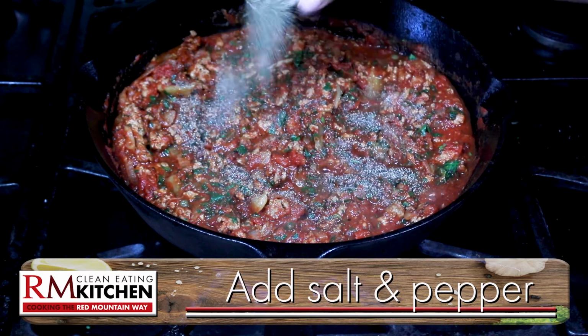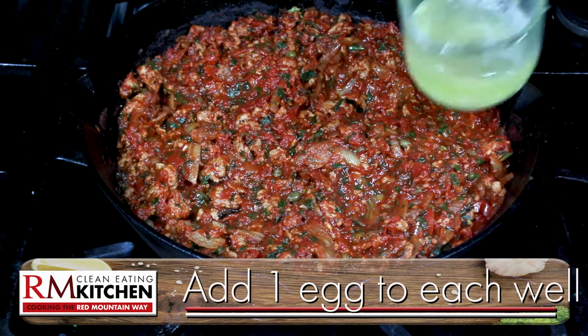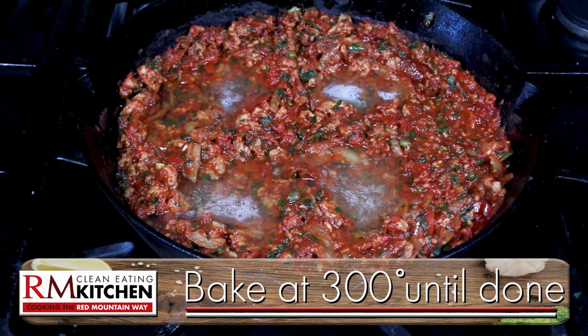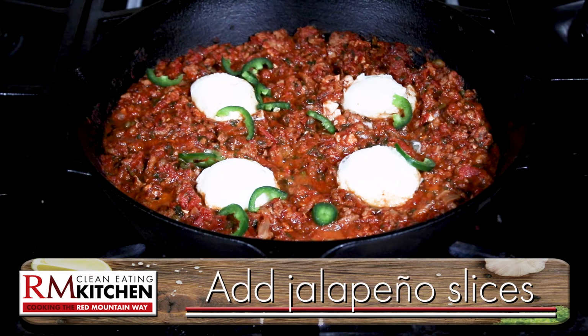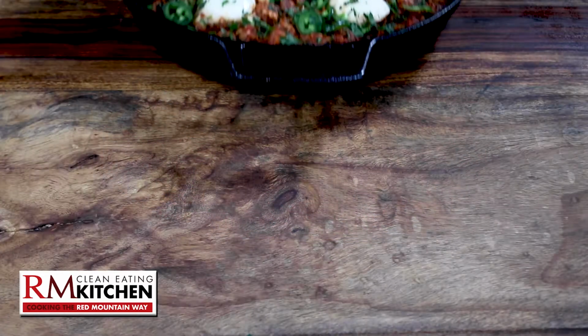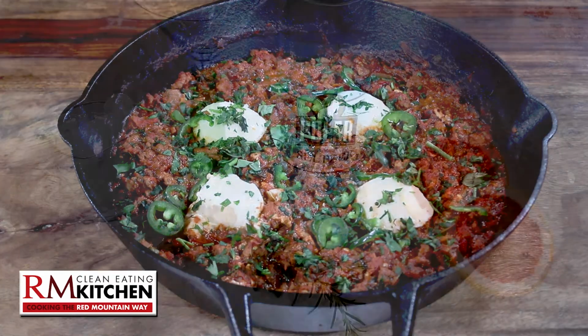Finally, a little salt and pepper. And then you'll make 4 wells in the mixture and pour 1 large egg white into each well. Now it goes into the oven at 300 degrees to cook until the egg whites are done just the way you like. And the finishing touches, slices of 1 jalapeno and a little more parsley. And here is your superfood skillet ready to dive into.